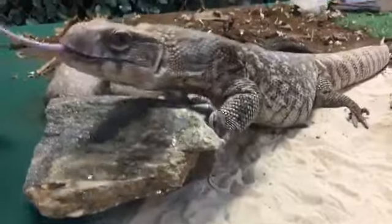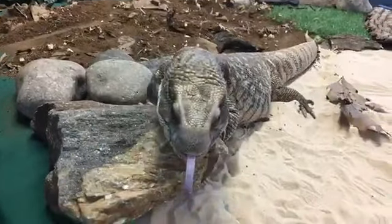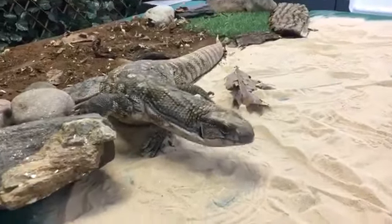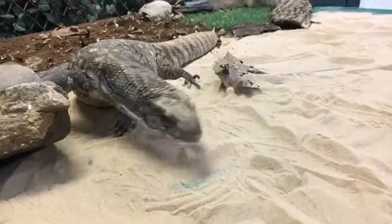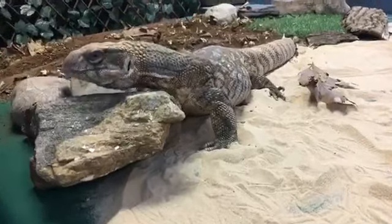Aaron would like to know how long do they live? So typically they can live between 10 and 15 years, sometimes longer. Usually as long as they're well cared for in a zoo setting, they can live a little bit longer, but 10 to 15 is the average. So Rodney is 8 years old this year, so we hope he'll be around for a long time.